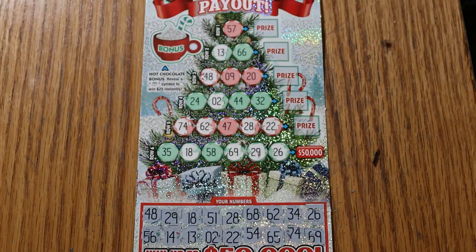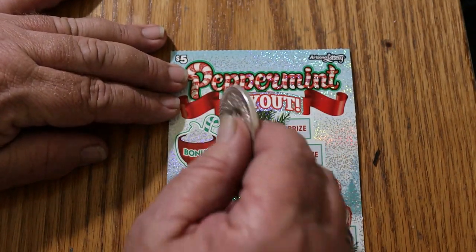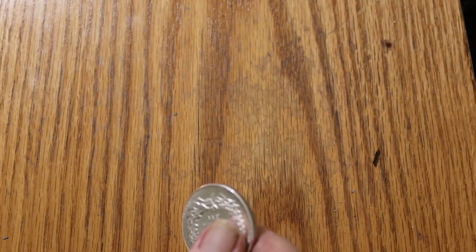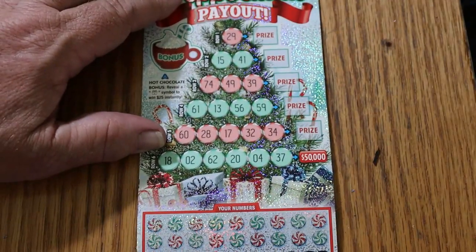So no winner on this one, except we got the bonus thing here. Let's look for a package. And we find a horse. So, first ticket's no good. Wow, 6 minutes to do one ticket. Okay.